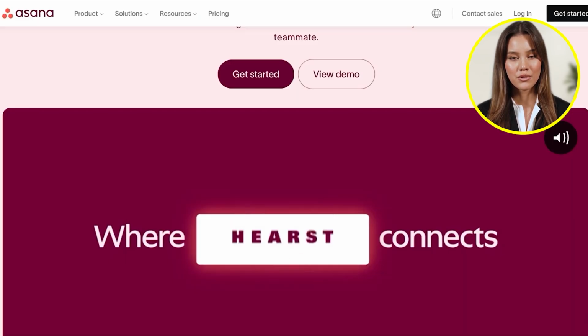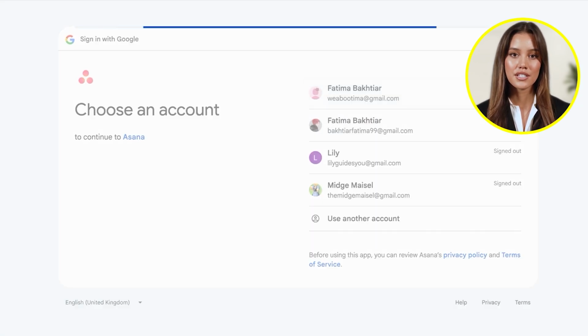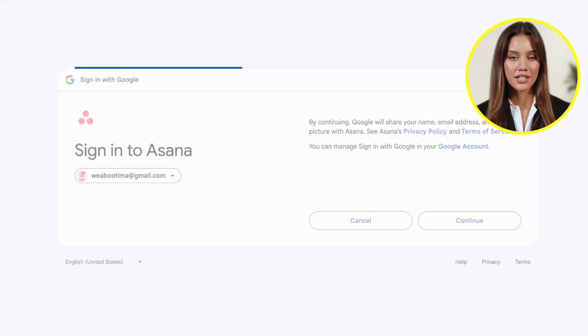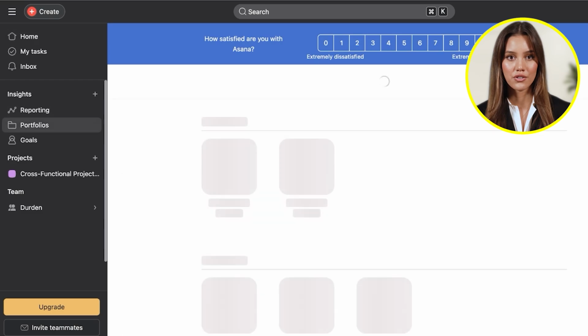Now moving forward with Asana. Asana is one of the most popular tools for teams. It's designed to help teams break down projects into manageable tasks and assign owners, set deadlines, and track progress. Its key features are going to include task lists, boards, timelines, and calendars. There's a free version of Asana as well, so you can get started for free.